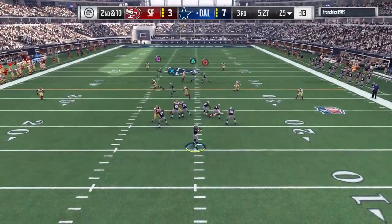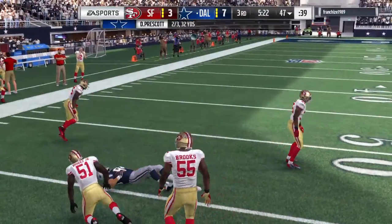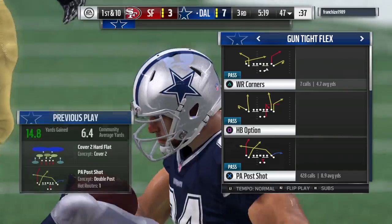Here's a play fake as they set up to throw. He's got time in the pocket. He's got his man on the crossing route. 23 yards on the play.